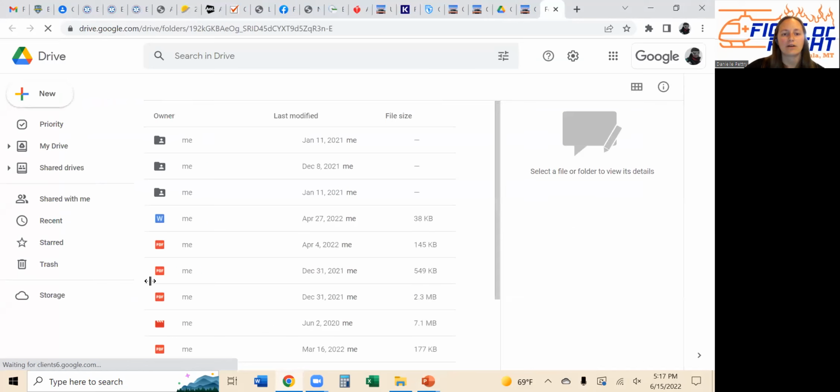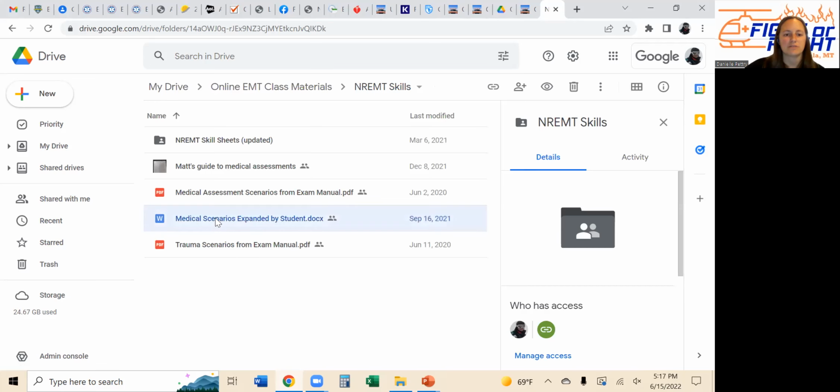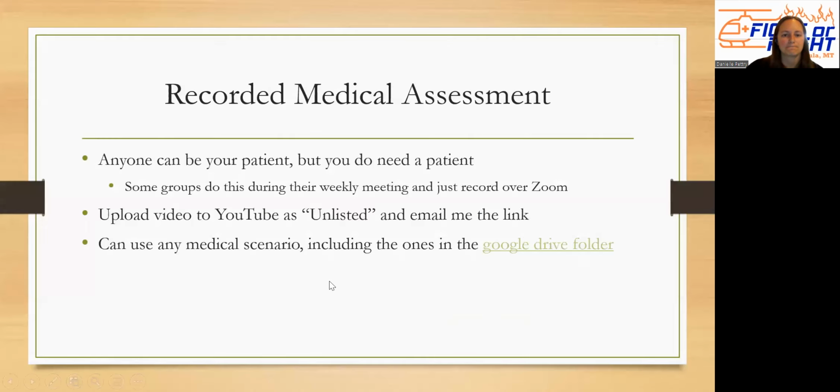And then to get those medical assessment scenarios, that's going to be inside the NREMT skills folder. And you have the medical assessment scenarios. And these are the ones expanded by a student. Again, a student added some information to make that a little easier for your patient to have all the answers to the questions that you might ask.